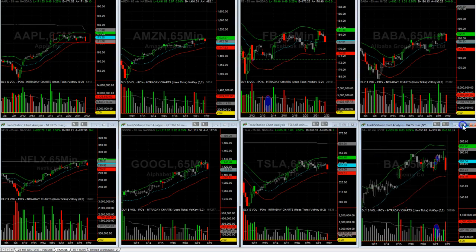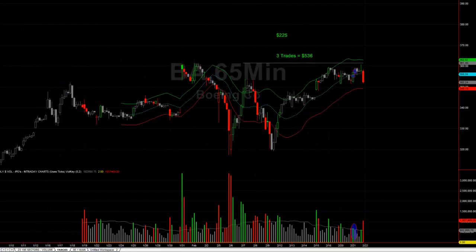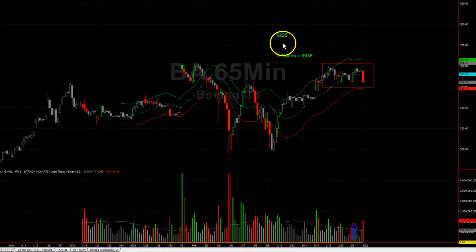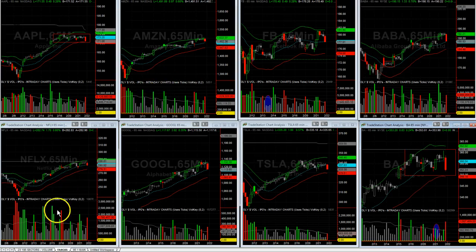I do like the 65-minute consolidation here on Boeing, guys. Very short-term consolidation in this tight range, but was able to sneak in for a quick $200 there yesterday, so we'll keep my eye on that. And this trade worked yesterday because I bought the calls as the volume came up. So that is about it for today, guys. Patience will definitely need to be practiced today.